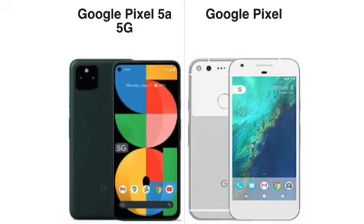The overall Pixel 5a 5G price is $450, which by no means is expensive. It is a very reasonable price, especially in 2021 for what you get on this device. The Google Pixel is only obviously available used, and you can get it for less than $50. The Pixel 5a 5G weighs 6.4 ounces, while the Google Pixel weighs even less at a measly 5 ounces, so a very lightweight device, the Google Pixel.